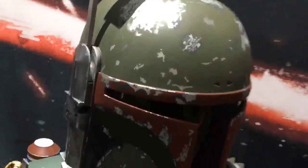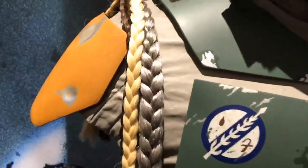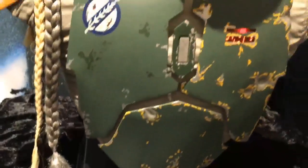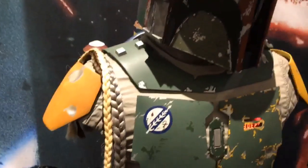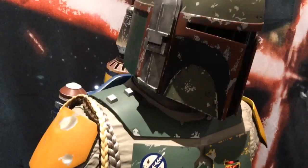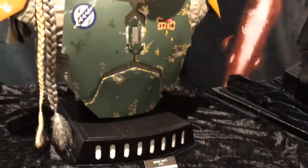His helmet has battle damage and wear and tear. Very cool reflective helmet surface there. He's got a light up feature right there. He's also got this kind of braided hair piece. Susan said that she thinks that those are Wookiee pelts that he braids. I think that sounds pretty cool. So if that's what those are, that would be really cool. If that's not what those are, please let us know. Because Susan and I are always learning about these figures. He's got his jetpack in the back. I can't get around to show you right now, but this is the Boba Fett life-size bust.